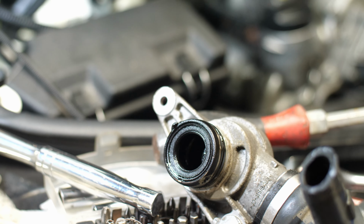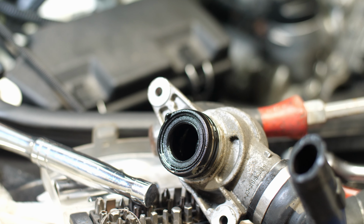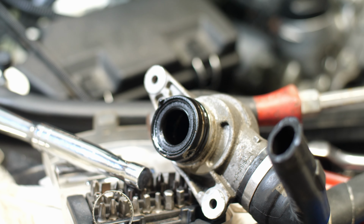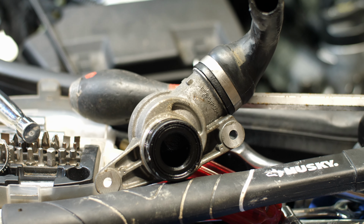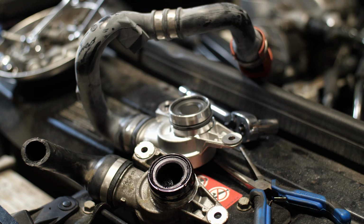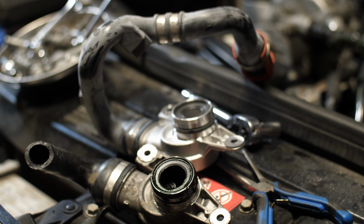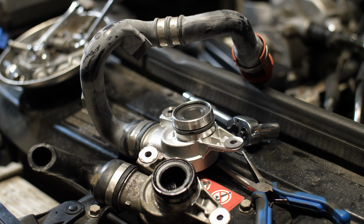Just be gentle. And here's a shot of the old one, which was the original, 2010 manufacture date. Just worn right out. Highly recommend you change these. And here's my new one sitting next to it. You can see the difference in the little diaphragm there. It's quite a bit larger.